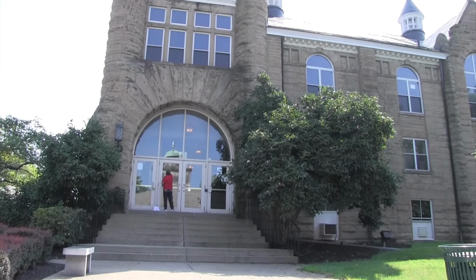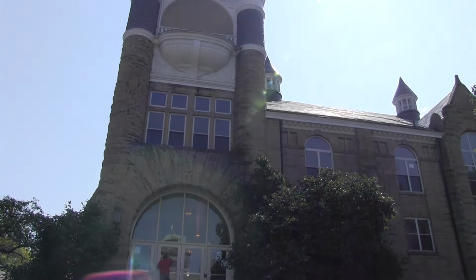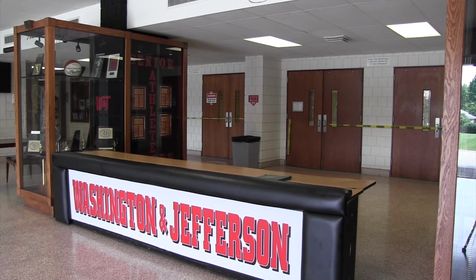It's been a very exciting time here at Washington and Jefferson College as our athletic program undergoes its biggest transformation in the college's history. Last year, the first step in this transformation began as renovations commenced on the college's aging athletic facilities. The renovation breaks down into 5 phases.